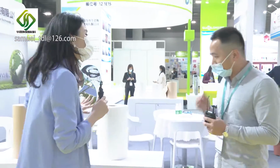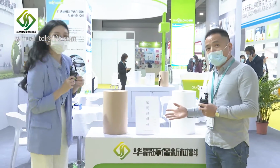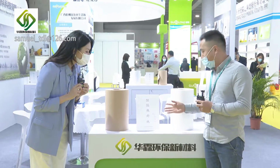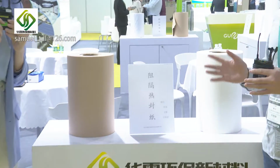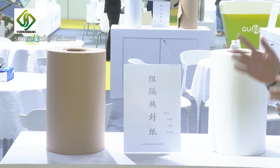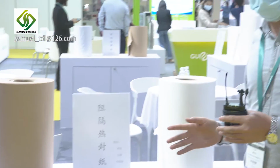This is the latest product, right? Yeah. These are our new products, and it's called high barrier and heat sealable paper. It's eco-friendly and biodegradable. It has high fineness and stiffness. It's the substitute material of the traditional plastic film like PP and PE.